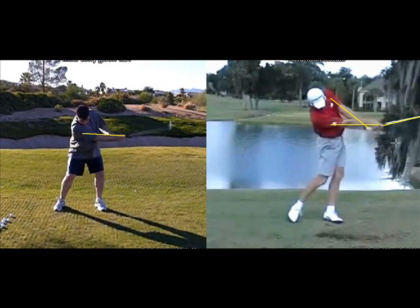As we focus on the lower body, you can see how Grant's right pocket has moved and turned. His belt buckle is facing the target, and you're basically still facing the ground here with your belt buckle. You haven't really turned and gotten off this back foot. Once you learn to get off this back foot so that your weight is on this left leg, everything will start to fall into place for you.